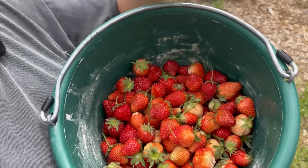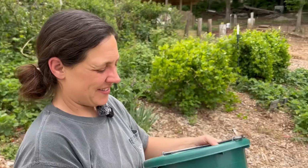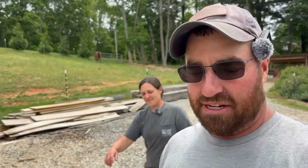Now, some of them we do pick a little not ripe, because if you don't, a lot of times the bugs will beat you to them. And these berries have had nothing sprayed on them for insects. None of this stuff's had anything sprayed for insects or anything like that. Yeah, just had that fertilizer. Just that triple 14.